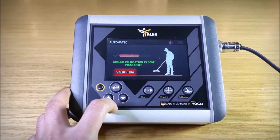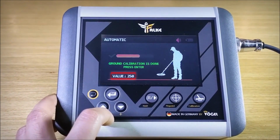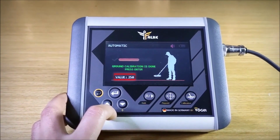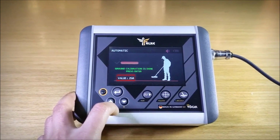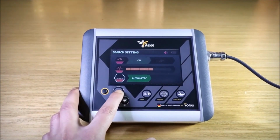The number of the displayed value expresses the sensitivity level of the coil for the soil after analyzing its components, where the calibration process has been carried out perfectly between the values of 240 and 270. Press OK to finish the calibration process.